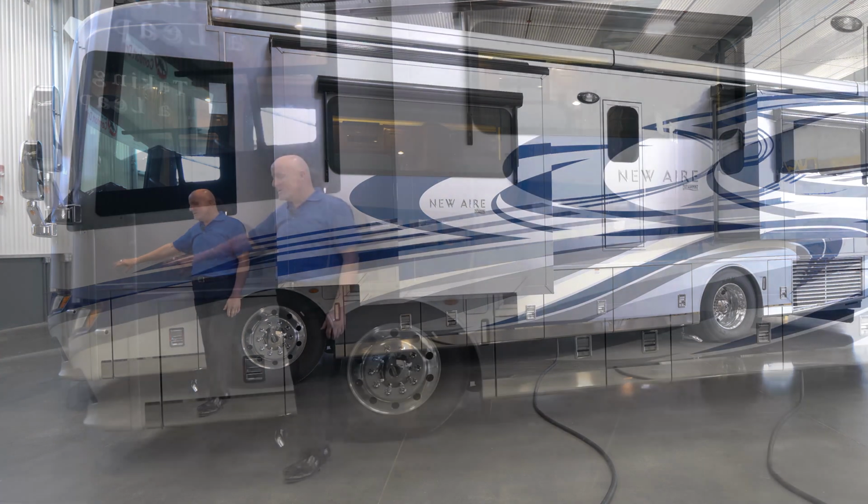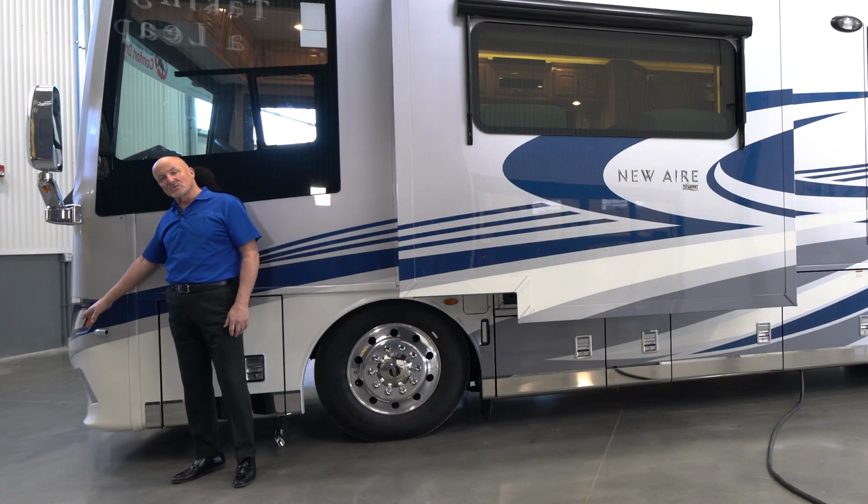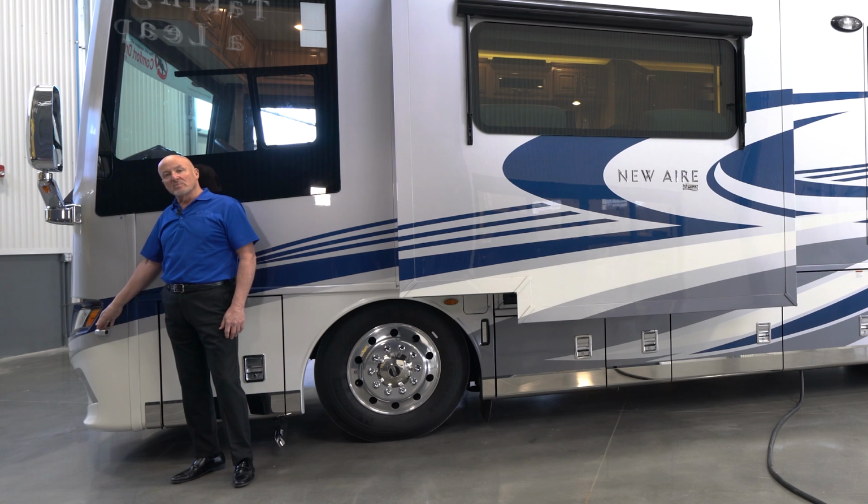Also, as on the other side of the coach, you have the side view camera. When the blinker is in the left position, this will show down the left side of the coach while going down the road, eliminating blind spots that otherwise you would have.